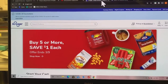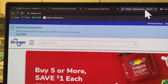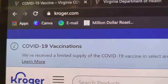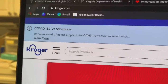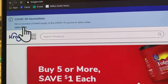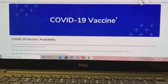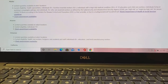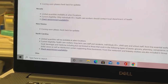The next place I'm going to take you is to Kroger, and their pharmacy is also doing vaccinations. And we'll go up here to the corner. You see Kroger.com, but you also see this big blue bar under Kroger.com. It says COVID-19 vaccinations. If you click on Learn More, that will get you into the Kroger portal for vaccines. And what you'll need to do here is scroll down to Virginia.